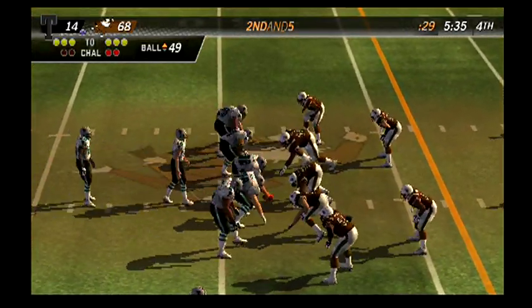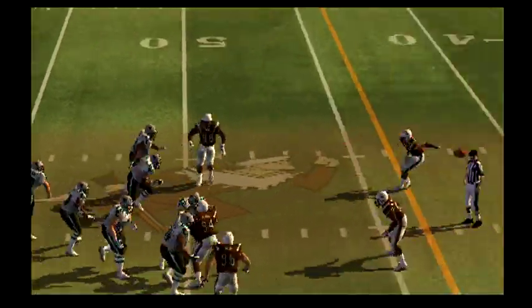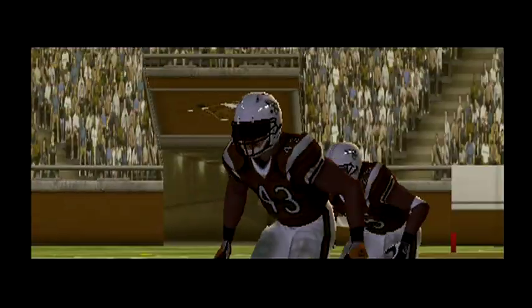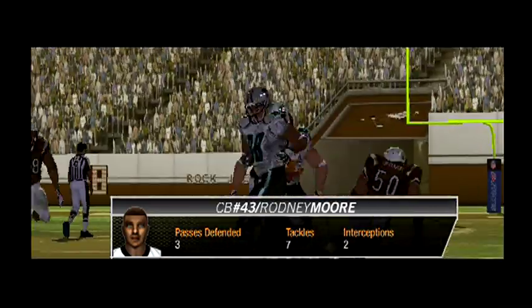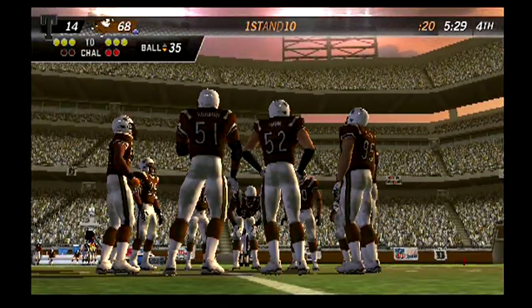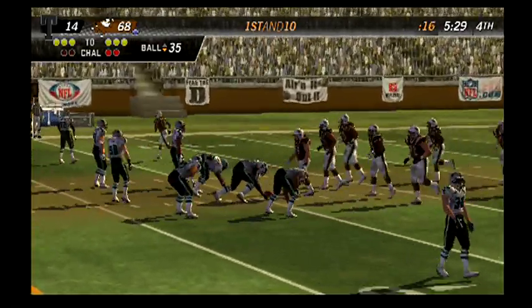Brown is the deep back. Gets the pass off. Interception. Big mistake by the offense. Following the interception, it's now first and 10.